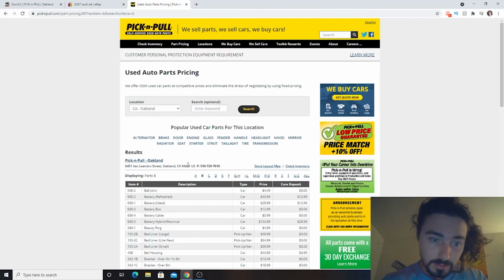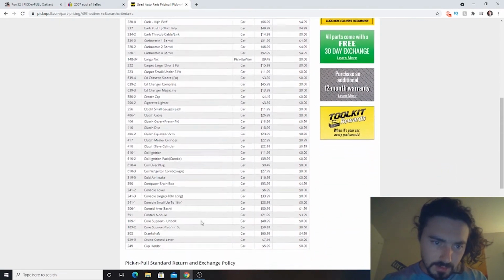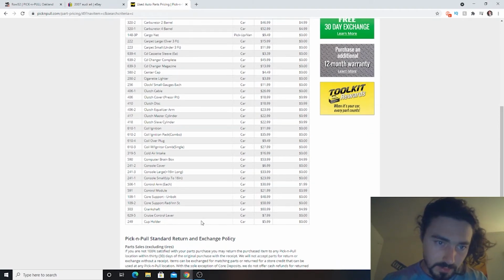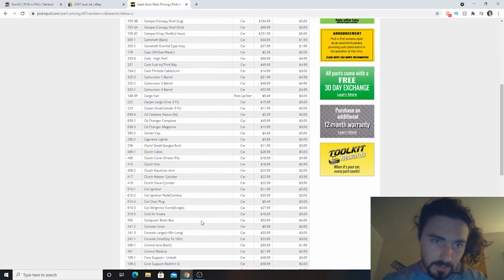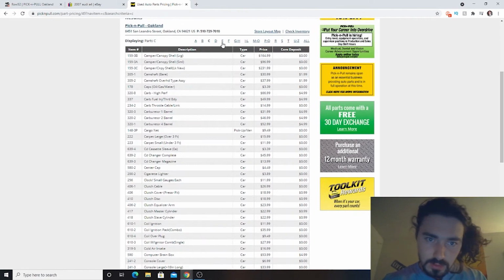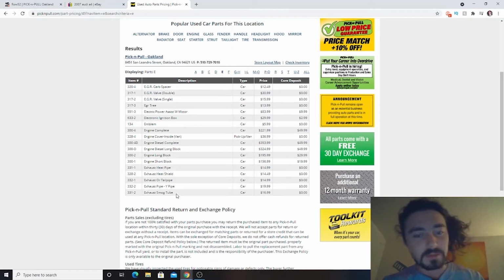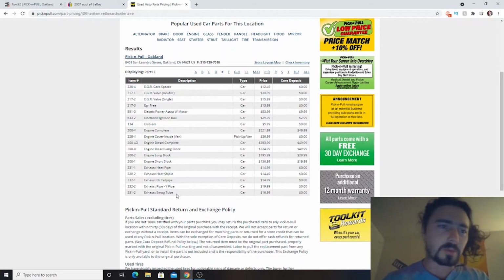Now let's look at the catalytic converter. If they even sell those, I think they might remove them before you can actually work on it or pull any parts of the vehicle. Yeah, I think most of them are removed. So there's a possibility that the catalytic converter will be there, but it probably won't be on the vehicle. It's probably just cut right off before you even get to it.